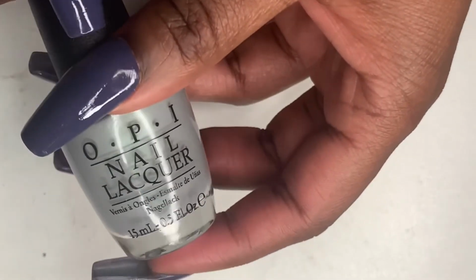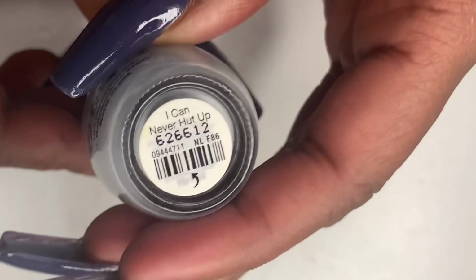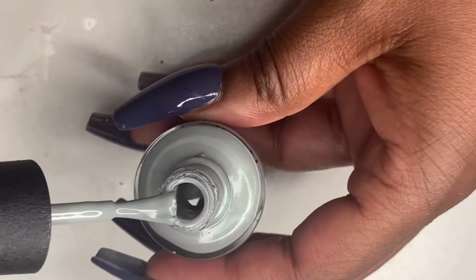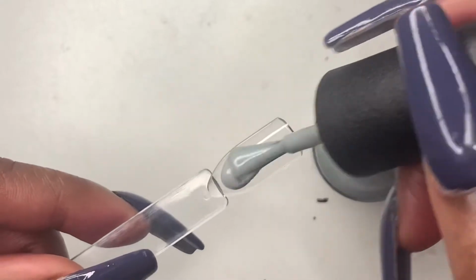So this color, I Can Never Hut Up, kind of reminded me a little bit of Ring Bearer, but it has a little bit less of the green undertone in it. This color is gorgeous, and I think it would be perfect for the Christmas and holiday season because it does have that shimmer, but it goes on really, really pretty.